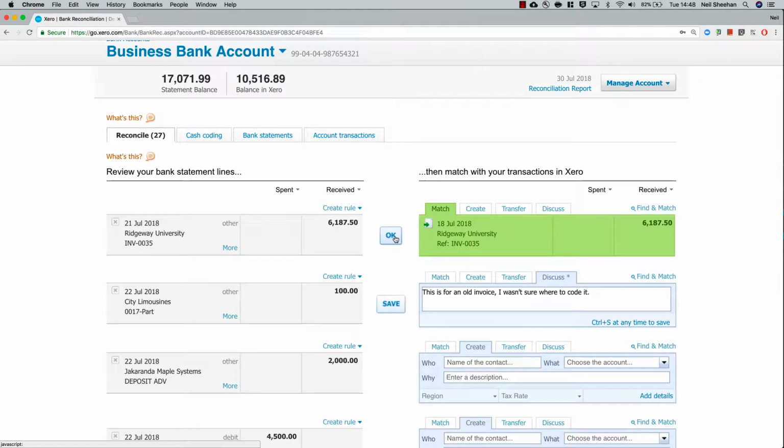And that's done two things. That's paid the invoice off and also reconciled that transaction line. Okay, so it's kind of removing one of the steps that an old way of reconciling used to be. So where you have to go and find the invoice, pay it off, and then go and do the bank rec, we're actually doing it all from the bank rec screen.